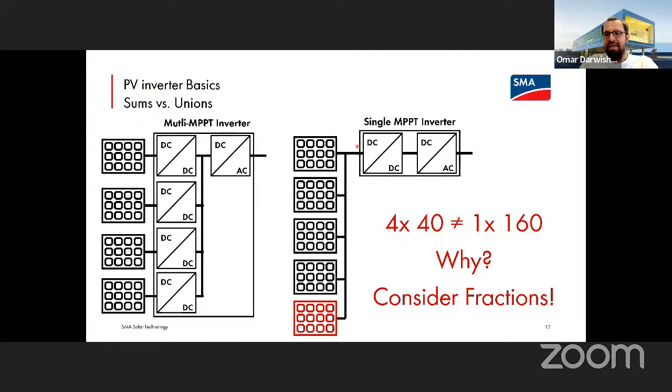Now off to the inverter capability or compatibility side. Most of the problems or troubles that come from high short circuit current modules are due to multi-MPPT inverters. A multi-MPPT inverter has to comply with the short circuit current requirement at each MPP level, versus a single MPP inverter that only needs to do it at one spot. For us, we call this a sums versus unions problem. 4 MPPTs with 40 amps is not really equivalent to 1 MPP with 160 amps.